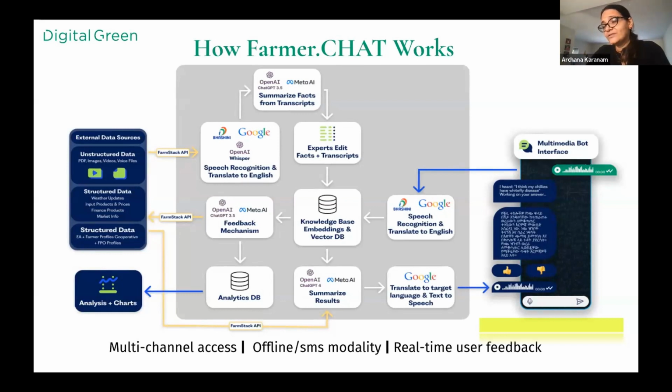Additionally, we are also exploring other channels like SMS and IVR, partnering with agencies like Gramvani and Karya, and building up these language models. For us, it would be super helpful if anyone in this space who is working on these language models, who has access to these base models, could collaborate, and we could build upon that.